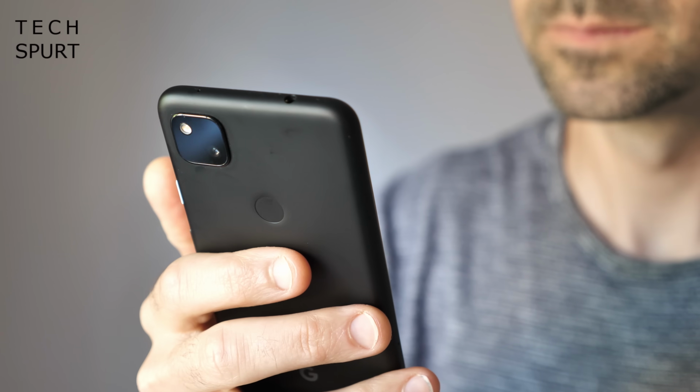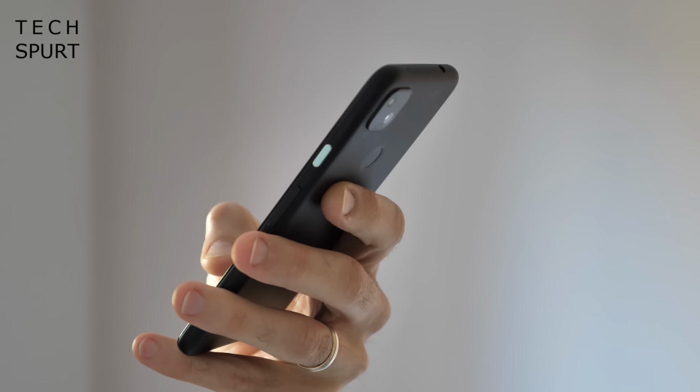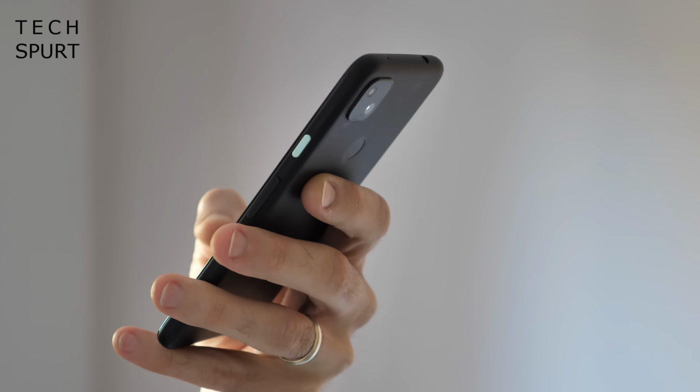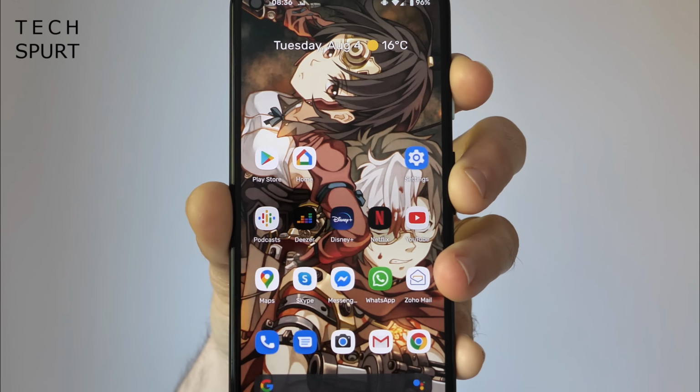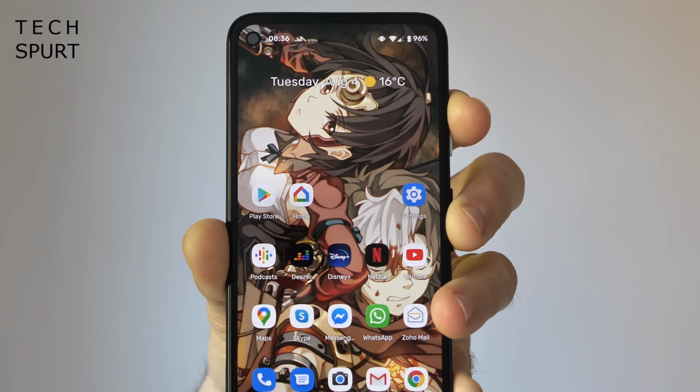But the part of the design that really gets me excited is the super compact finish. At just 5.8 inches and with its respectably skinny bezels, the Pixel 4a offers some incredibly satisfying one-handed action, so to speak. In fact, this is definitely the best compact phone that I've reviewed in absolutely ages, and yes, also the only compact phone that I've reviewed in absolutely ages. And you even get a bit of extra one-handed help on here as well.